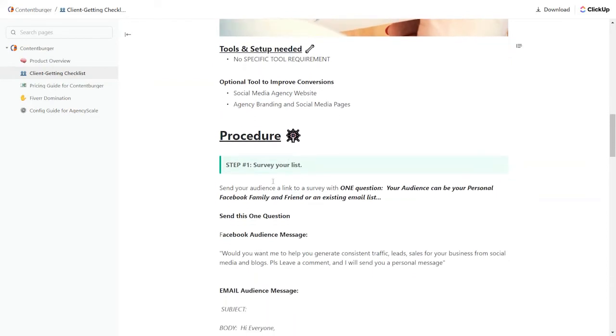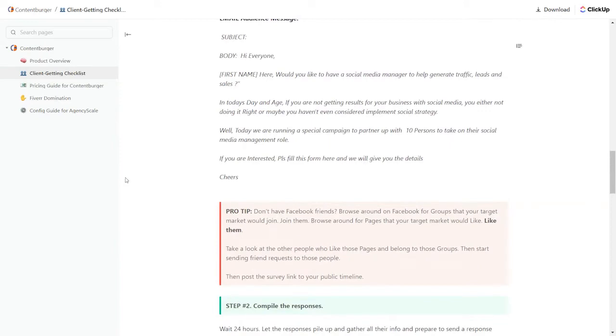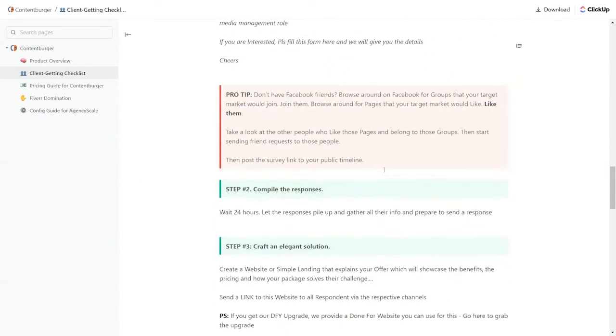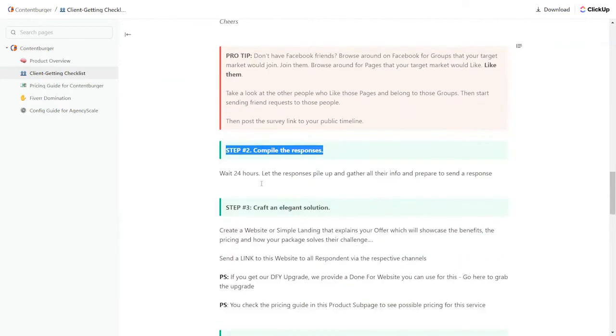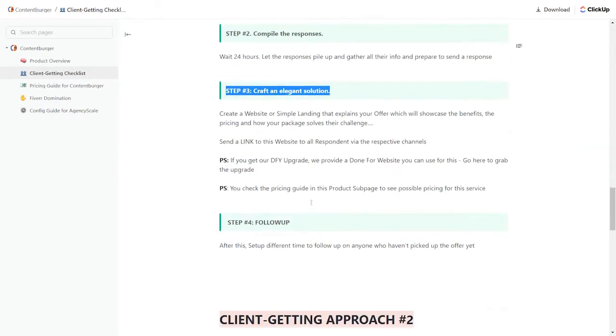Step one, survey your list, and then details on how to do that. Here's an email template to do it. Here are some pro tips. Step two, compile those responses you got from this email. You see how detailed this is, right? Even to the point of telling you how long to wait for the responses. Step three, craft an elegant solution based on those responses and respond to them. Number four, follow up. That's client getting approach number one for this one product.